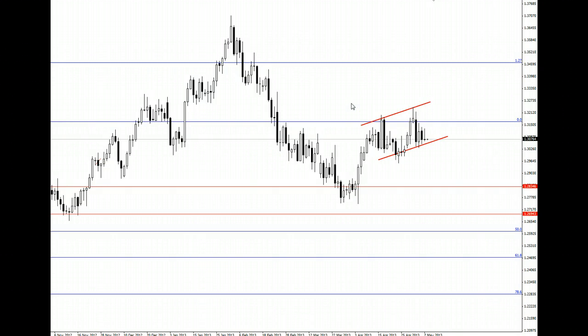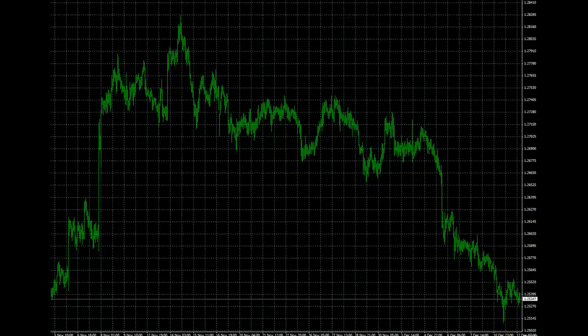Hope this helps. I think Aussie Kiwi is posting a pretty interesting formation on the daily charts. It's something that if you're interested in trading, you can have a look at. And let me get this chart up here. Aussie Kiwi. All right, there it is.